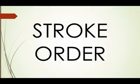Now, when we get into writing the Japanese language, we have to focus on something called stroke order. Basically, in Japanese, for every character, whether it's a hiragana, a katakana, or a kanji, there is a correct and appropriate order in which to write these characters. So, let's look at the stroke order for a.